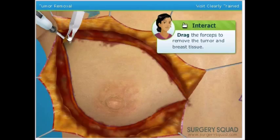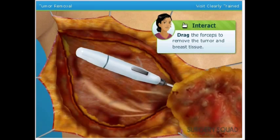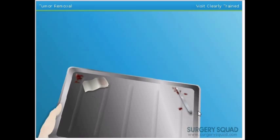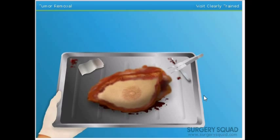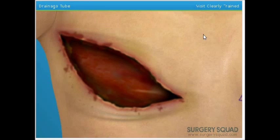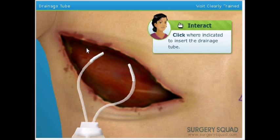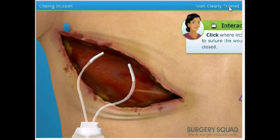Oh no! No! No! Ew! Ow! Great. I'll send this to our pathology lab for examination. That is disgusting. In the meantime, we need to insert what is known as a Jackson-Pratt drain. This will prevent excess fluid from building up on the wound. Okay, insert it. Go.